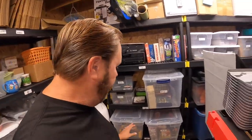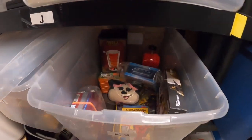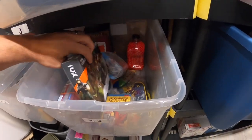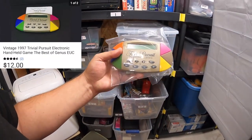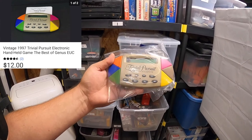All right, so come over here to the K2 bin. And inside here somewhere is supposed to be, and I don't know if it is or not, I don't see it. Oh, there it is. Okay, way back here in the back on the bottom is a Trivial Pursuit game. This is a thrift shop find. This sold for $12.